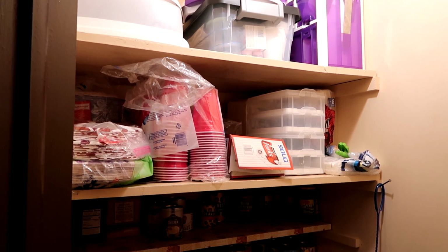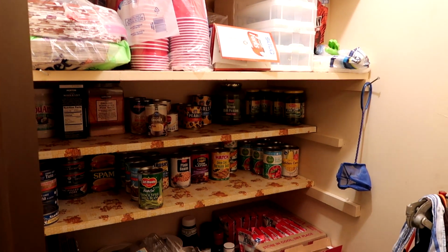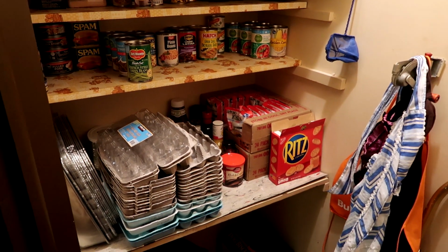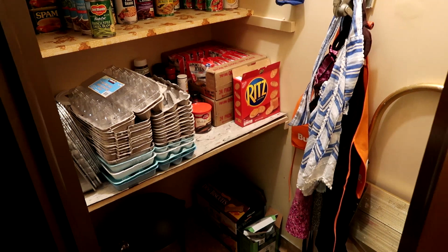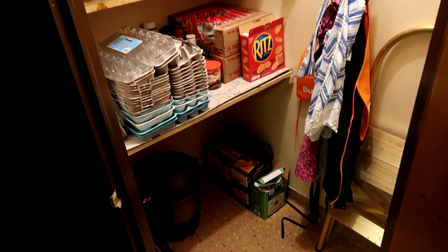Here is my pantry all made over. Stuff looks so organized and so easy to get to. The best part of this whole thing is the floor. You can actually see the floor and you can actually step inside of the pantry.